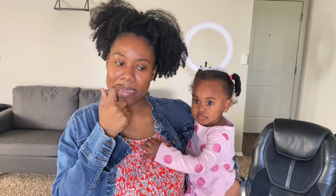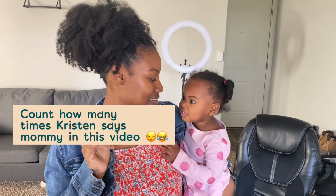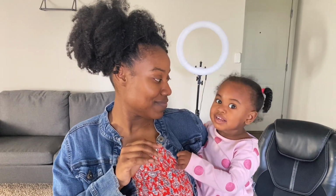The first thing that I'm gonna be eating today, well, not really eating, but drinking, is a green, I was gonna say smoothie, but no. I'm gonna be drinking a green juice that me and my husband made last night to start off my day. So that's the first thing that we're gonna consume.